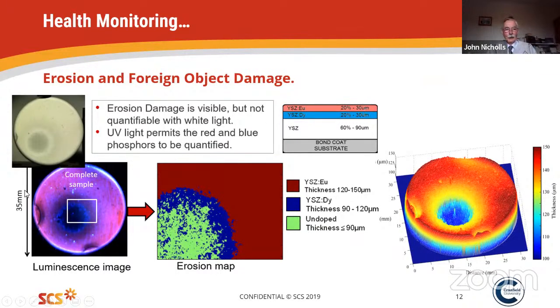We can then, using luminescence imaging and UV light, image through the ceramic to these europium and dysprosium layers, and therefore image how much of the europium exists, the red, how much of the dysprosium doped layer exists, the blue, and how much of the YSZ with neither of those dopants in it exists. And that allows us to generate a contour map of the mechanical damage on the coating, and we can calibrate the intensity ratios of these signals to measure depth.